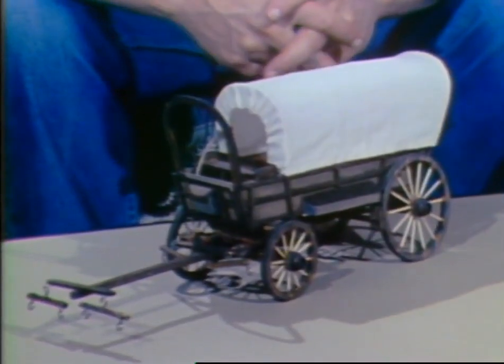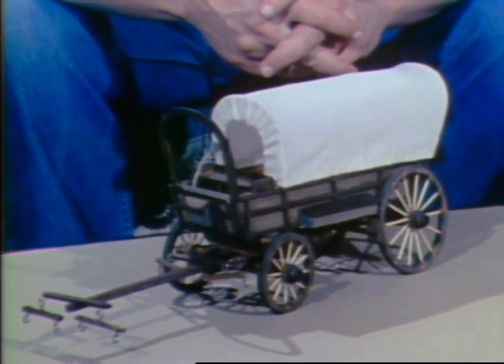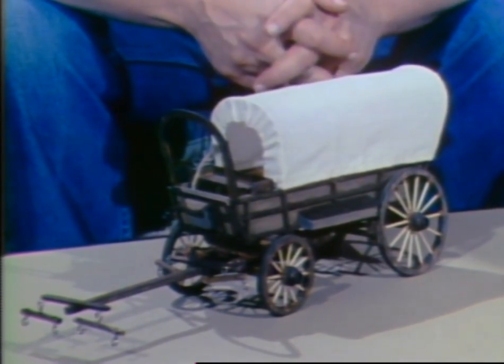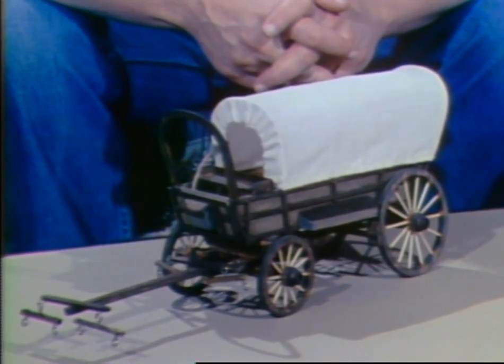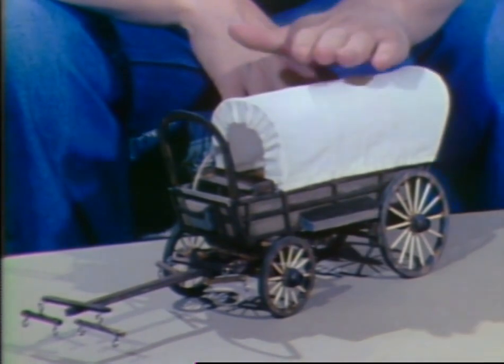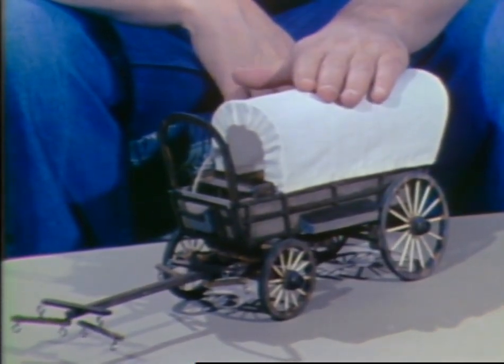This is a model of a covered wagon I just finished, so let me point out the features. And for right now, pretend that this is a real wagon and that you're in the market for one because you're going to be going out west on a wagon train. If I were the salesman of this wagon, first I'd point out the sturdy construction. Now it can carry over 4,000 pounds.